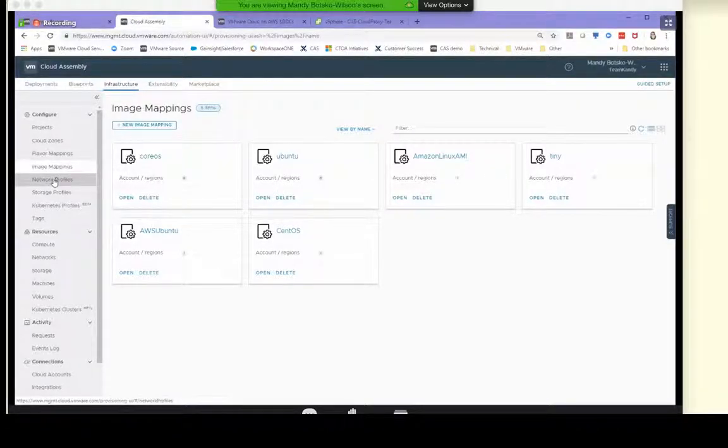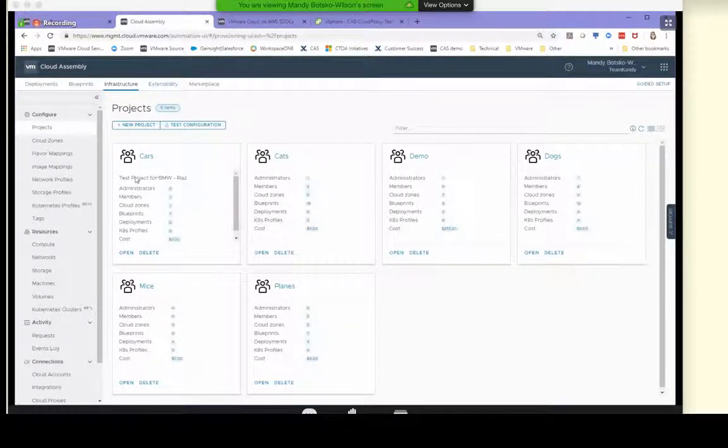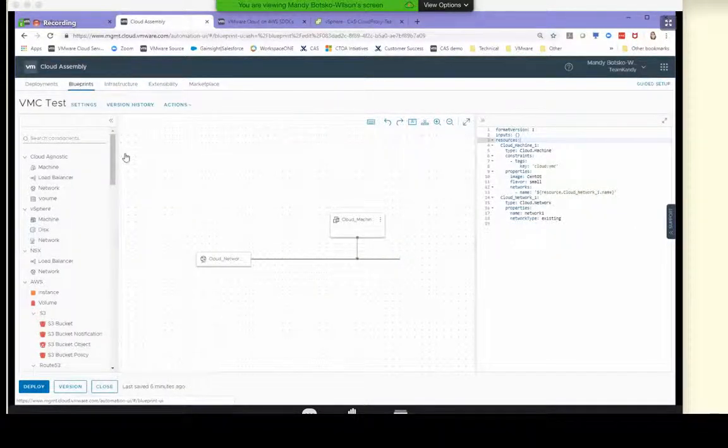As we talked about, you can define network profiles and storage profiles as well. And our projects are key to defining how things are managed, both for users, for cloud zones, for blueprints, etc. Now, let's flip back over to this particular blueprint.